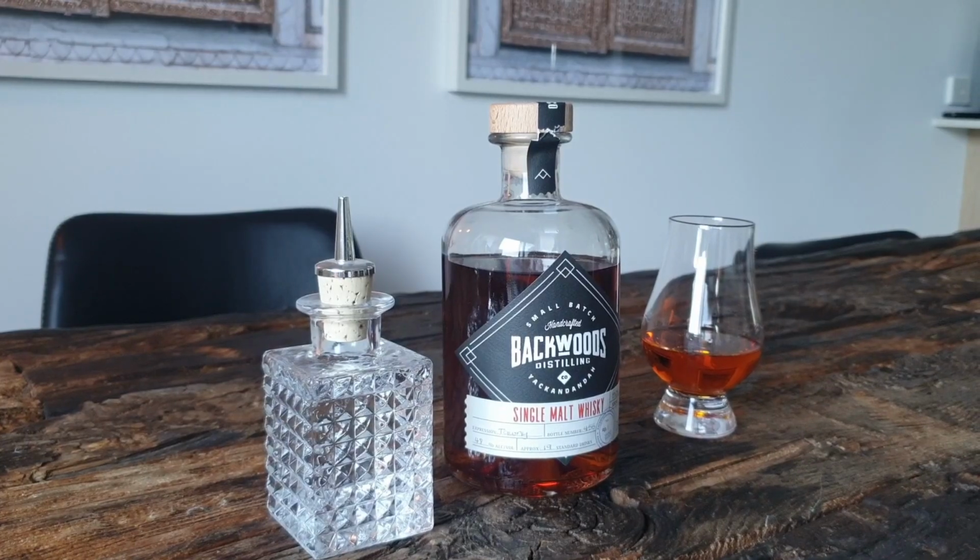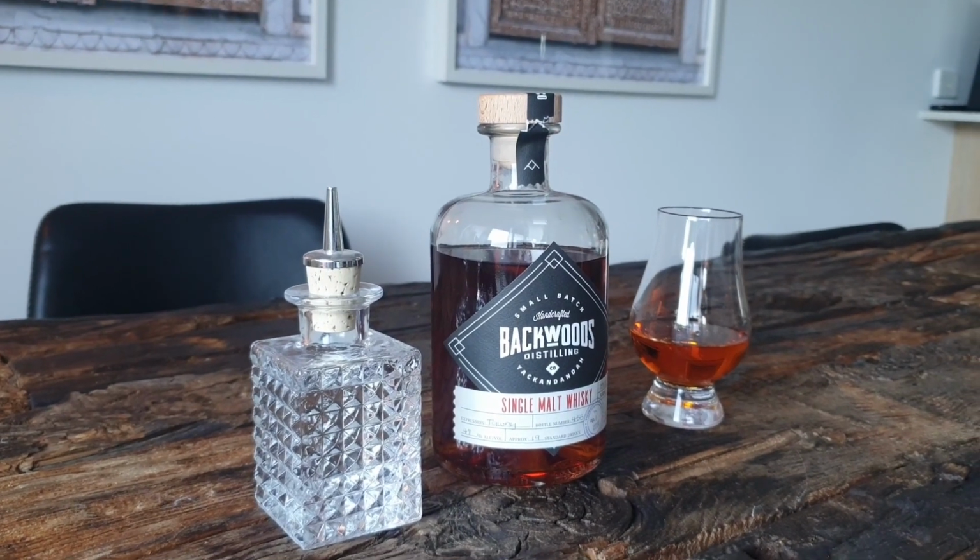We're going to actually be talking about this new single malt whiskey. It's Australia's newest single malt whiskey from Backwoods Distilling Co. So stick with us and I'll give you guys a little bit more of an insight into it.